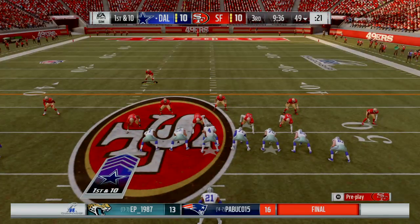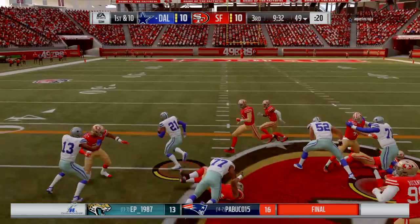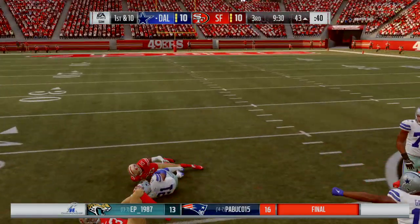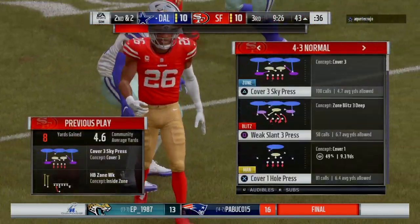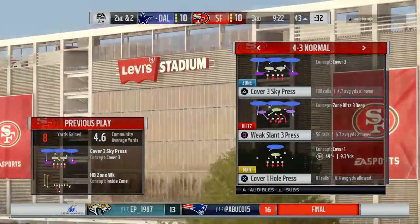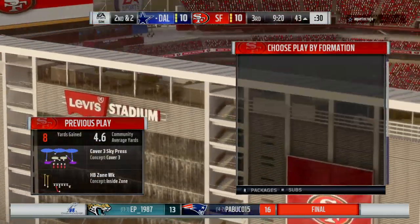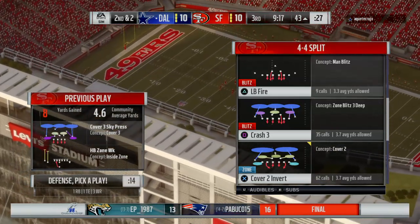Here we go. After the penalty, it's Elliott. And he's going to be brought down inside the 45 at the 43. A good run there on first down, and it'll leave him with a 2nd and 2. First play of the drive, let's give credit all around. Excellent blocking, but the guy carrying the ball, he was the finisher. A really nice run.